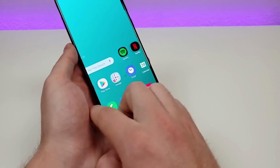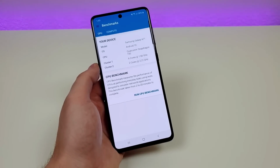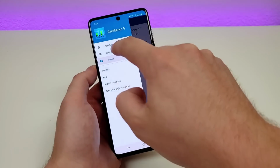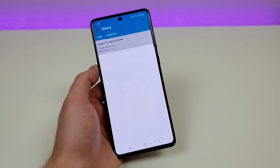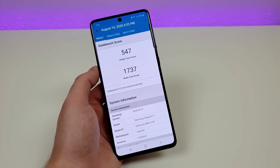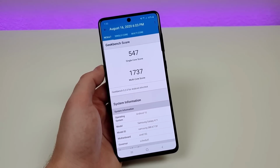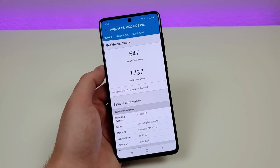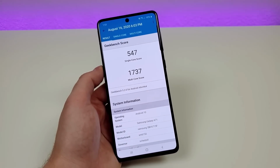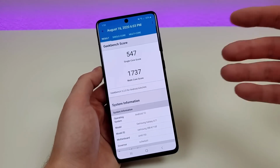So I did run a benchmark test here with the phone using Geekbench 5. So I recommend installing Geekbench 5 on your current device and then taking a look at the scores that you're able to get and then compare those scores to these scores to really see if the A71 is going to be a performance upgrade for you. But you can see with the Samsung Galaxy A71, I got a single core score of 547 and a multi-core score of 1737. So again, compare that to your current device to really see how much of an upgrade this phone truly will be.